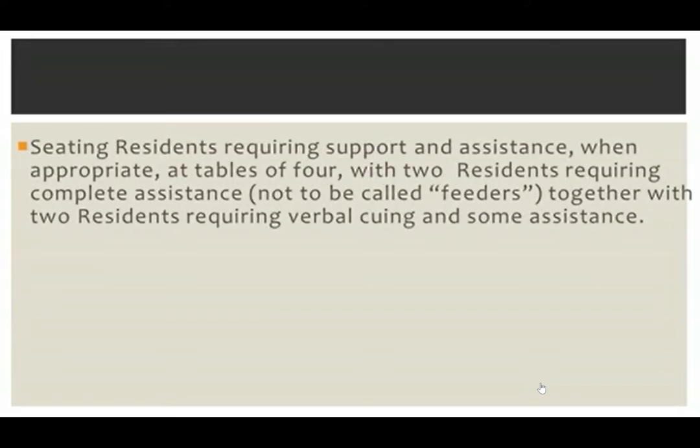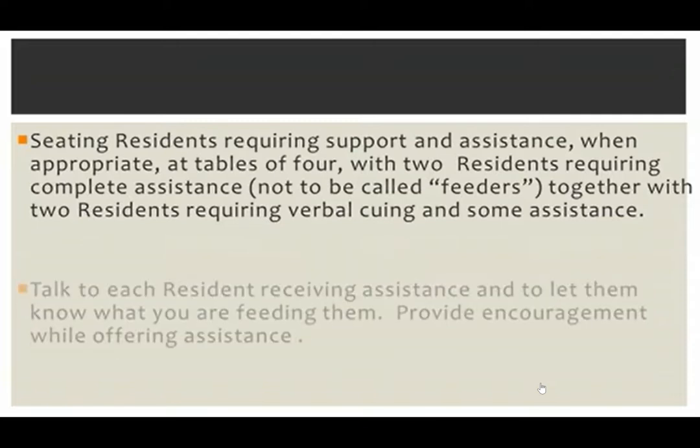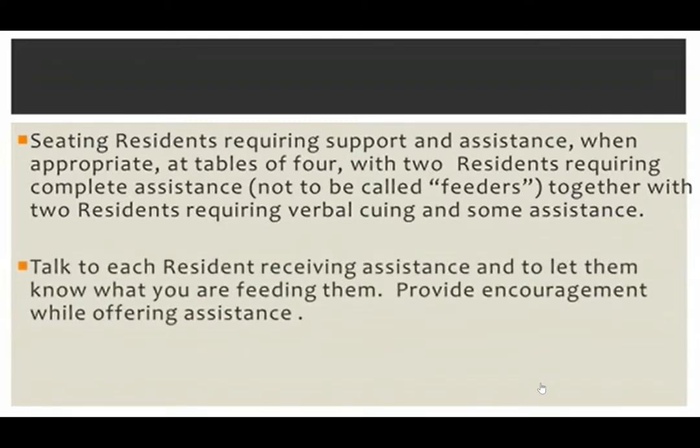Seat residents requiring support and assistance, when appropriate, at tables of 4, with 2 residents requiring complete assistance, not to be called feeders, together, and 2 residents requiring verbal cueing and some assistance. Staff need to be seated, never standing, between the 2 residents requiring complete assistance to provide assistance and encouragement. It is important to talk to each resident receiving assistance and to let them know what you are feeding them. Provide encouragement while offering assistance.